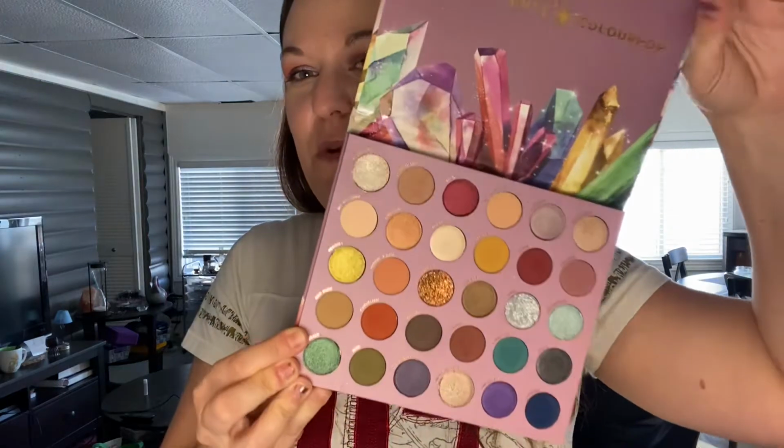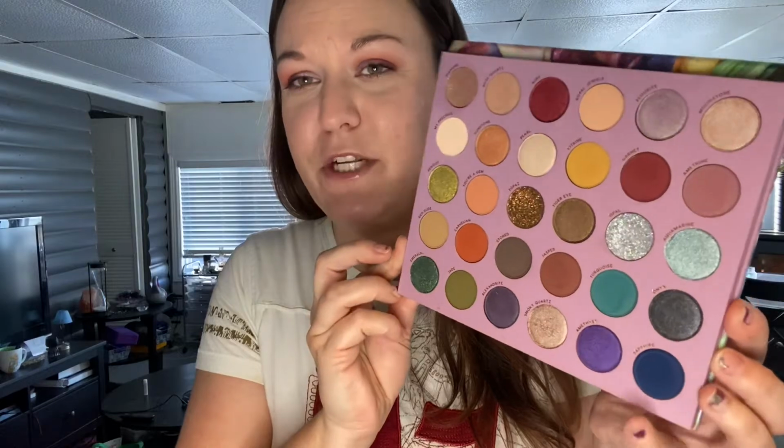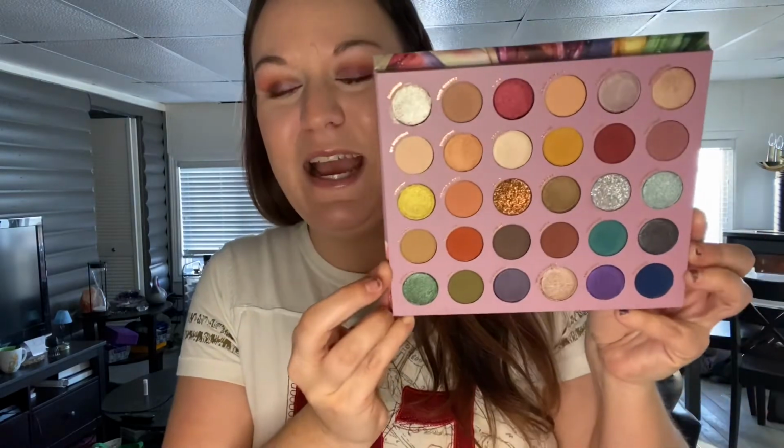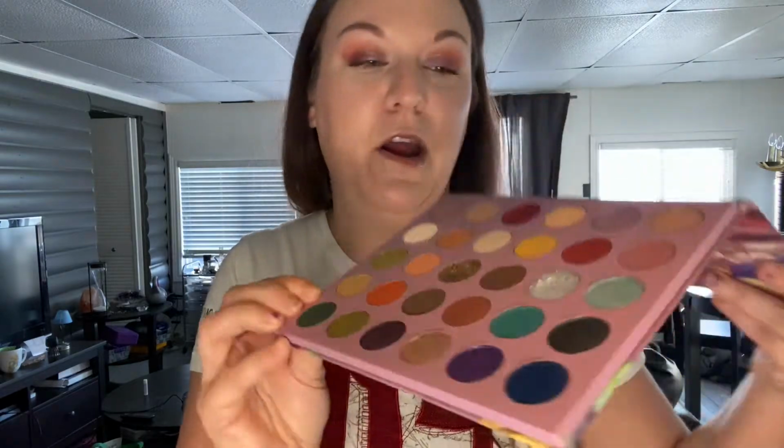Whoa, I've got so many from ColourPop this month. Probably because I had a ColourPop haul, which this was a part of. This is the So Jaded palette. This is the Kathleen Lights collaboration with ColourPop. I used it once for a live stream that I did last week. We swatched all of them. It's a beautiful palette. There are so many options, so many different color stories here. I can't wait to use it again. I have absolutely no complaints about this so far, but I haven't really had a chance to really use it.